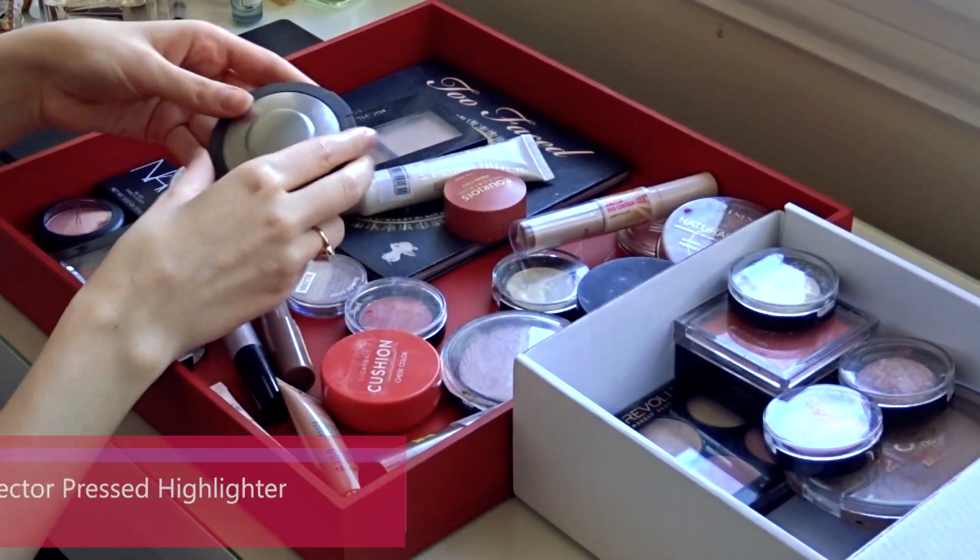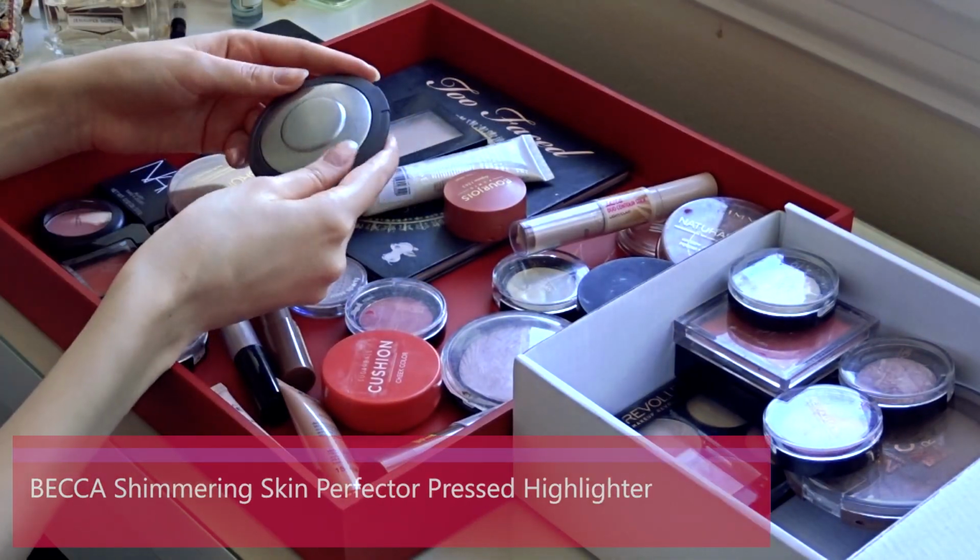The next thing is this highlighter from Becca, which is my absolute favourite. I've been using it every day, really. It is absolutely gorgeous. It leaves a very natural sheen effect. I'm wearing it today. I think this is one of the best highlighters I've ever had. It just has a very elegant finish. It gives you that luminosity that you want from your highlighter, but at the same time it's not powdery, so it almost looks like skin, which I really like. So this expires 24 months after opening. It is still valid. It's my everyday highlighter. So this one stays with me.